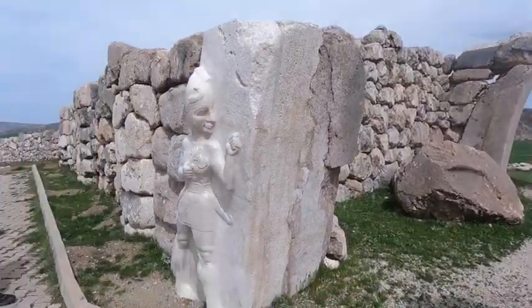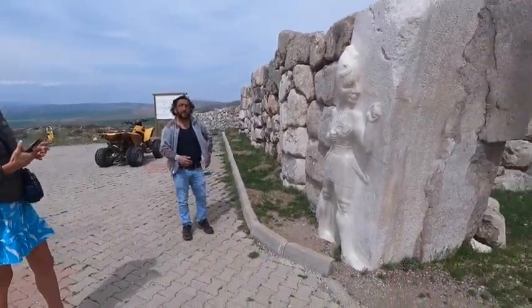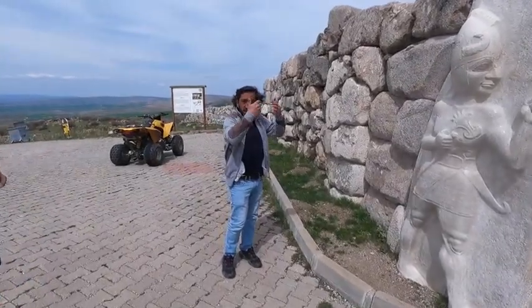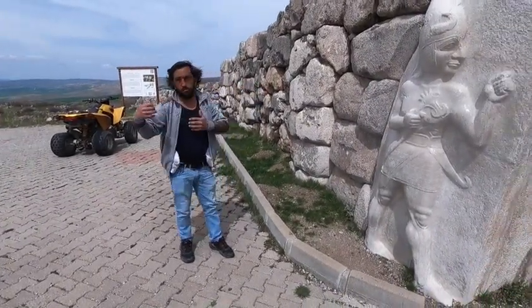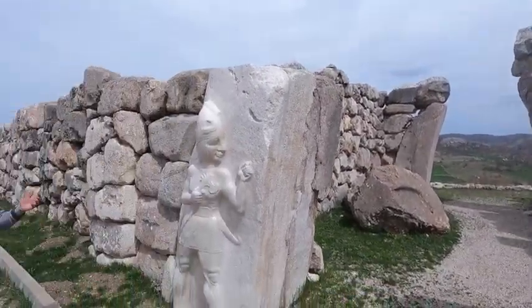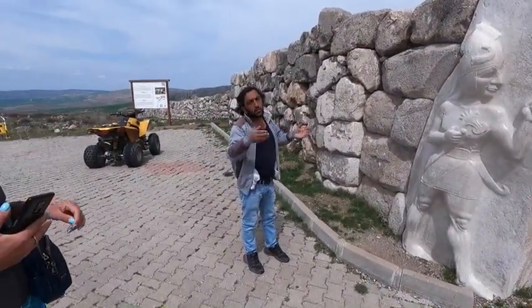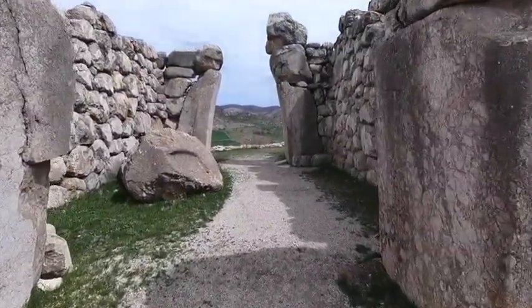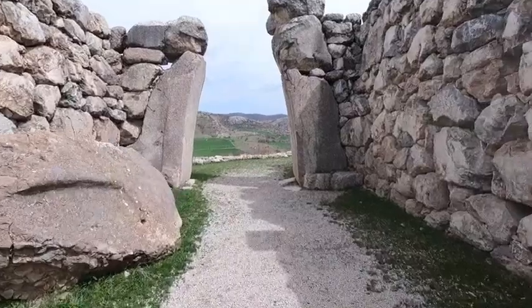So this is where the king would enter? Yeah, the king. Important people, and come. These Egyptians. Okay. Let's see the entrance that they had when they walked in here.